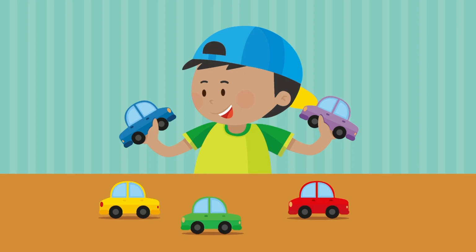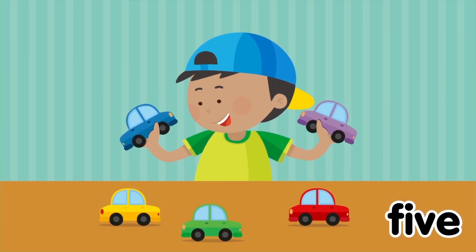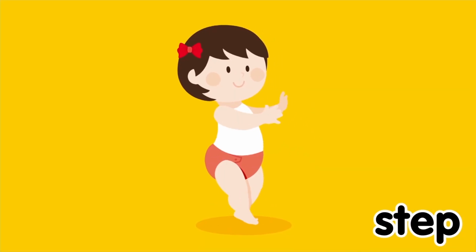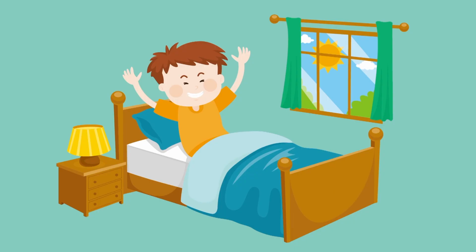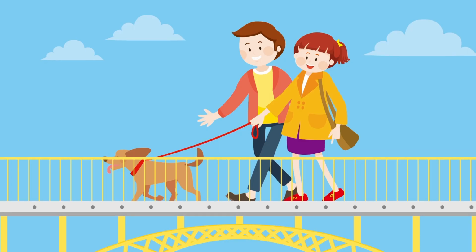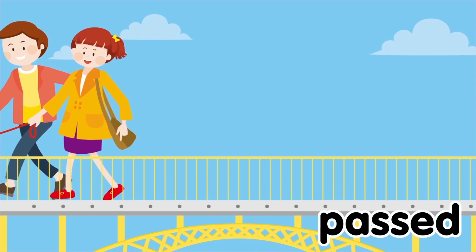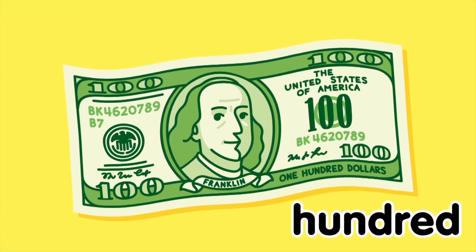How many cars do you have? I have five cars. Who takes a step? The baby takes a step. When do you get up? I get up early in the morning. What did you pass? We passed the bridge. How much money do you have? I have $100.